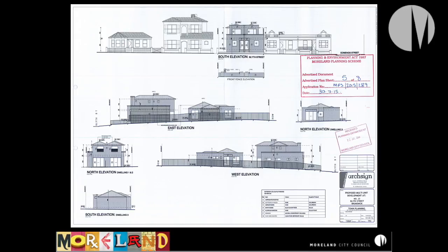The issues regarding the access from the laneway, look, this council is particularly big on promoting access from laneways. There's obviously been planning policies which promote this. This is exactly what we're doing.